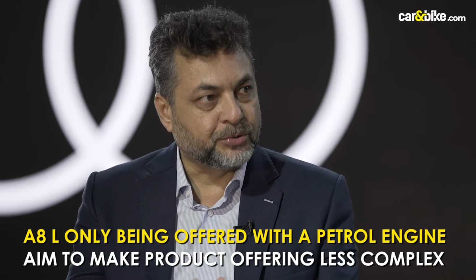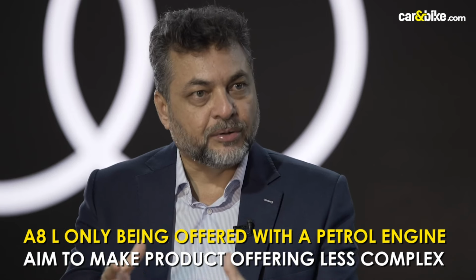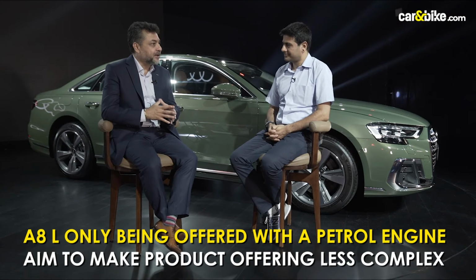From 1st of April 2020, when we moved from BS4 to BS6, we decided that we need to clearly define our future goals and strategies. So within our strategy 2025, we decided to move from diesel plus petrol to petrol and electrification, because globally Audi has decided to be a fully electric car company in 2033. And we are aligning with that strategy. It was a very bold but difficult call, because 70% of the market was diesel at that point in time. But standing today, when we look back over 2 years, we are quite confident and we are very happy that we took that call.